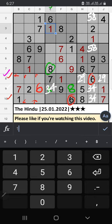8th row we have 9. Column D also we have 9. So 9 can't come in these cells. 9 is confirmed here. Column E and column F, we have 7. Third row also we have 7. So 7 can't come in these cells. Then 7 is confirmed here.